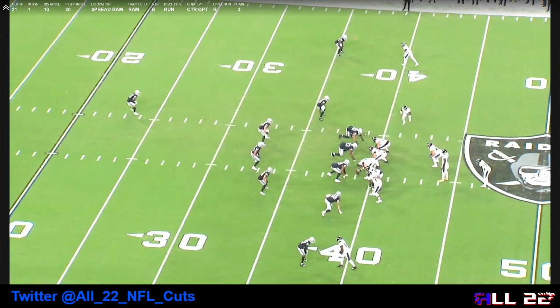Couple more plays against the Raiders, if my internet will comply. So this time is spread Ram. So what I mean when I say spread is 3 receivers, so it's out of 20 personnel this time. Okay, you guys hopefully can see up there. Hopefully I don't have my screen cut off. It's 20 personnel, so there's no tight end on the field.